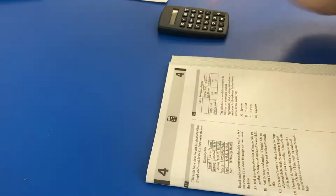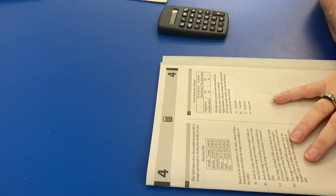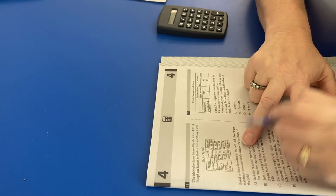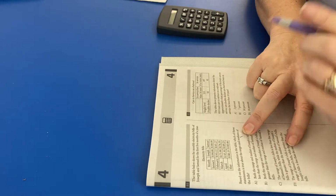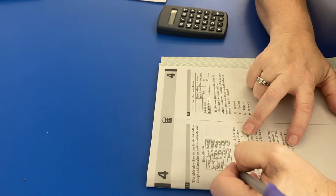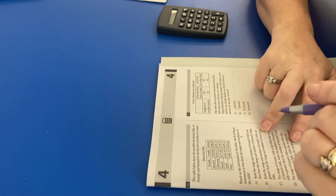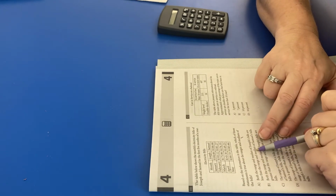Let's go ahead. The table below shows the monthly electricity bills of Joseph and Samuel for the first 5 months of a year. Based on the information in the table, which of these statements is true about the ranges and medians of the bills? Okay, the range is highest from lowest, right? And the median is which one is in the middle. Okay, so you got to rank them 1, 2, 3, 4, 5, and then whichever one is in the middle would be the median one.